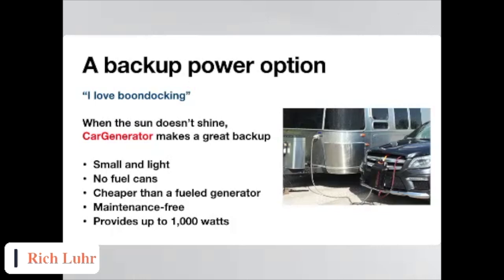You don't have to start it up every month. You don't have to carry around fuel. It only takes up a little bit of space. It's much smaller than any generator. It's cheaper than any generator. And it's basically going to do a really good job at charging your batteries. Plus, it has extra capacity for you to be able to do things like run your laptop at the same time. So I like the car generator.